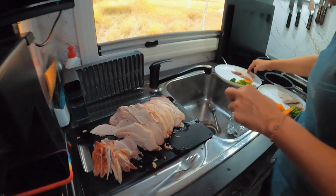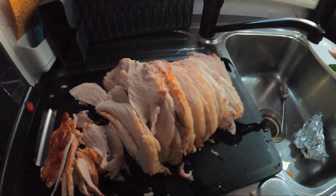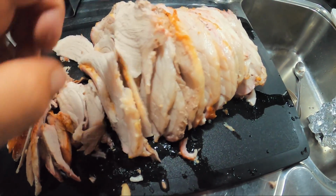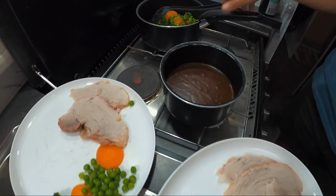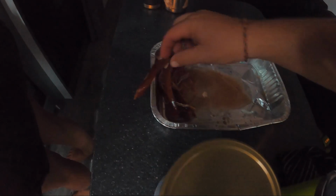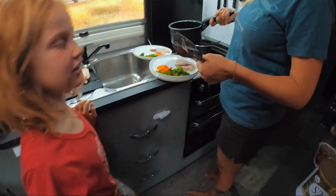I got so caught up with the roast that I forgot to film it. But again, it's come out amazing as usual. Cooked to perfection. Got some veggies on the go. Got the gravy. Not bad. And then the leftover bits of the crackle. So it doesn't look like much, but it's actually really good, it has turned out.